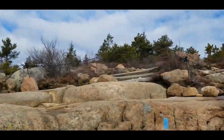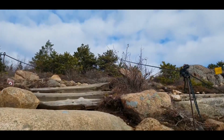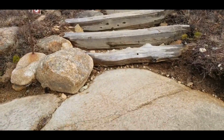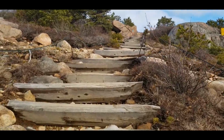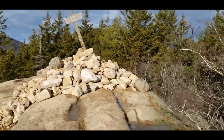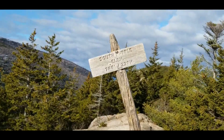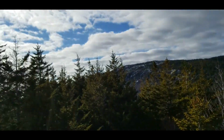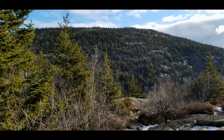Here's one of my favorite parts of the trail. It opens up right up here. There's lots of views. It didn't take us that long to get up here. We've done 1.27 miles according to my watch. That's from Jordan Pond. Here is the summit of South Bubble. Elevation 769 feet. Again, there's Sargent and Penobscot. Pematic. We're headed over to North Bubble now. And the Bubble Rock is over that way. We didn't go.